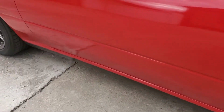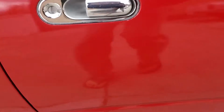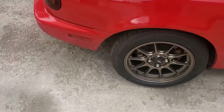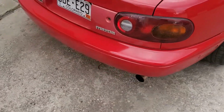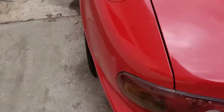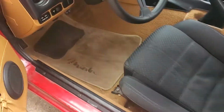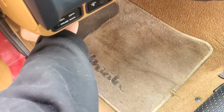And then if you really look, there are a couple of dents on this door. I don't know if you can even see them in a video. Maybe if I line up this shadow or lighting properly, but yeah, so let's open it up. Where did I put the keys? Okay, over here.